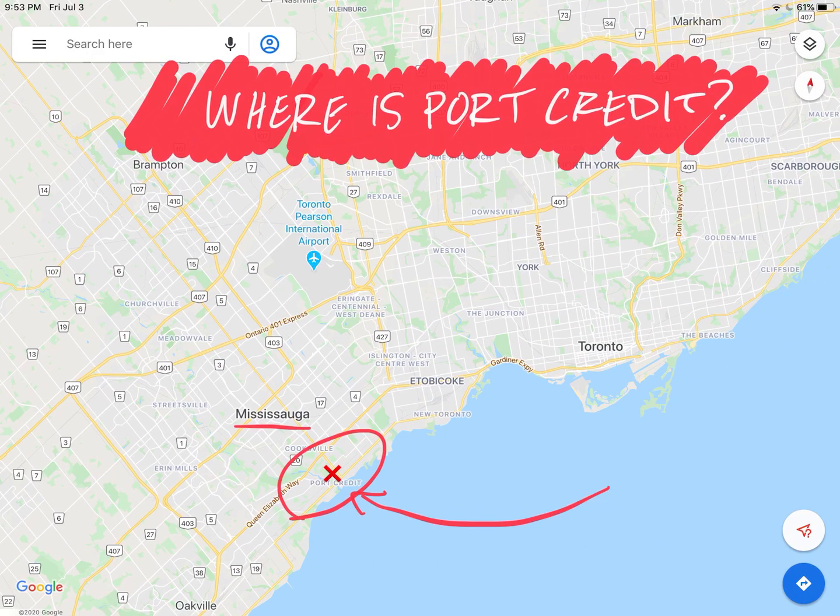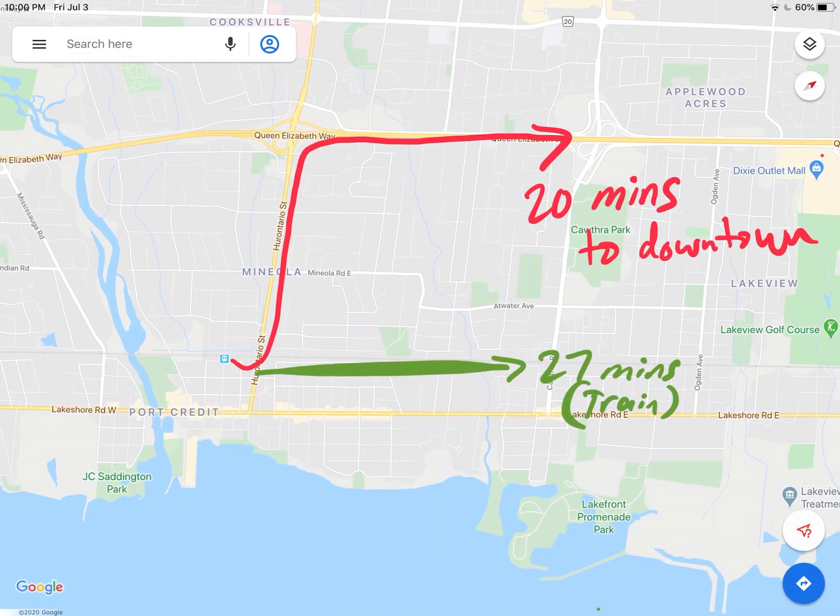And ever since, I've been telling people, this is the best kept secret in the GTA. Port Credit is an amazing place to live, and I do live there. It is in Mississauga, and it is right on the shores of Lake Ontario and right beside the Credit River. So it's also strategically located. It's just really easy to get around from here.